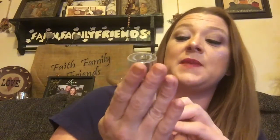And let me see, the last thing in our box is by Milani. I know the name of that. Milani Make It Dewy Setting Spray. And it is to hydrate, illuminate, and set. This is actually supposed to last 16 hours. So we will see. Let me set my makeup with it. I didn't use anything else today. As you can see, it doesn't have any bad smell, so that's a plus.